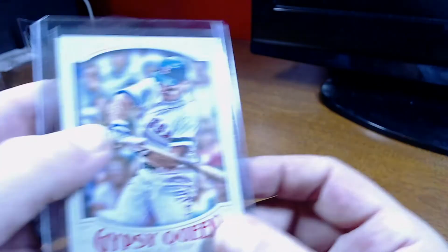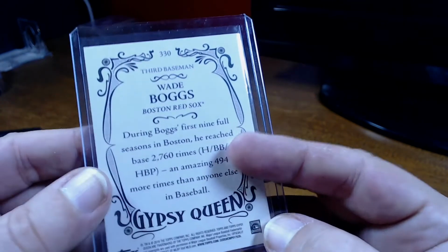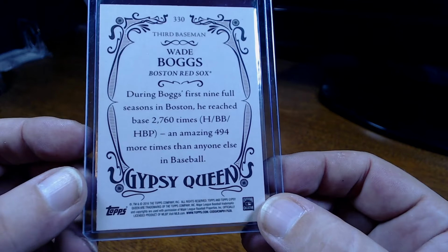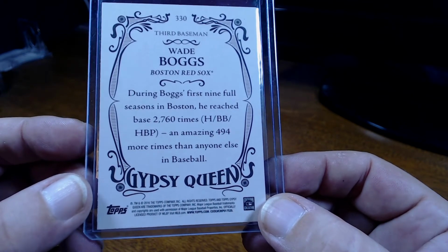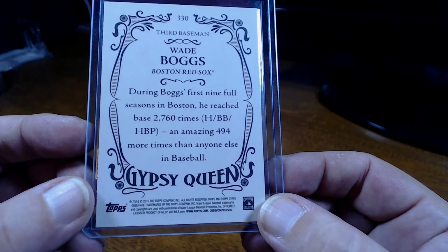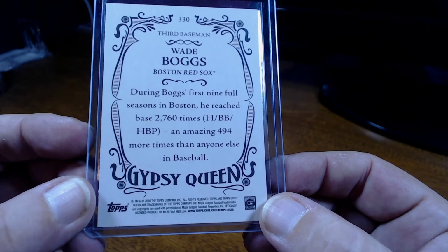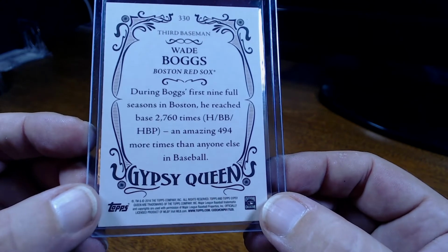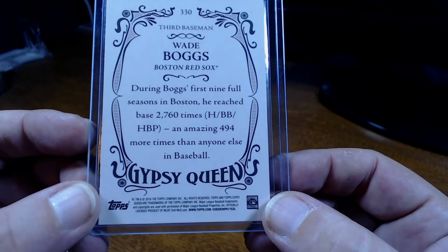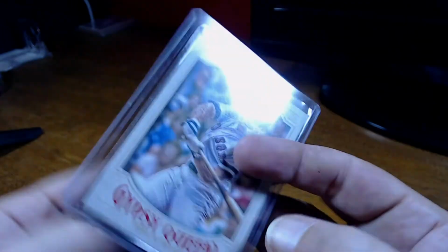And of course, I had to show off a Boggs card. So I picked, again, looking at Archives, Gypsy Queen. They always have some nice little factoids. Here's one of Boggs. During Boggs' first 9 full seasons in Boston, he reached base 2,760 times, whether through a hit, a walk, or hit by pitch, an amazing 494 more times than anyone else in baseball during those 9 years. Almost 500 times more on base than anyone else in baseball during those 9 years. So amazing on-base percentage for Boggs in his prime. And again, just some interesting information there.